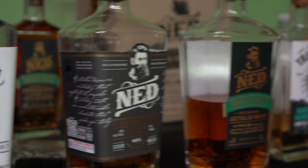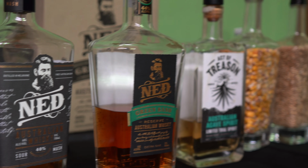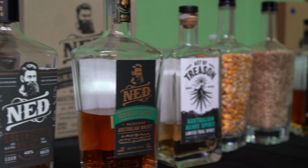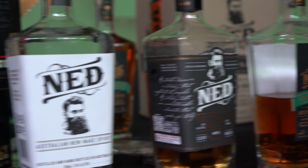While I love expensive whiskey and I've spent way too much money on whiskey in my life, it has to be fun. There's nothing worse than regret. Exactly. When you spend $200 on a bottle of whiskey, you're like, it smells the same as something else.